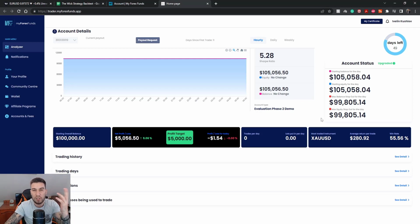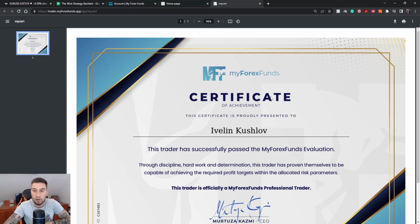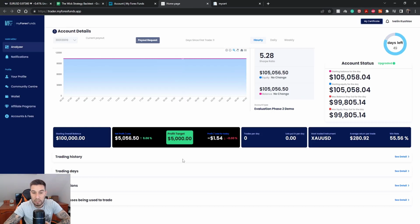Okay, and to be honest, I'm not even trading this account right now, as I am busy doing some other challenges. But let's have a look at this. So you start with your initial deposit of 100k, and you've got to make 5k, like I said, in about 60 days or something like that. So as you can see, I've passed this. I can click on my certificate up here, and it's going to show my certificate that I've passed the evaluation challenge. This is basically something that everyone gets once they go through phase 1 and phase 2 successfully. Okay, so like I said, we're going to have a look at some of the trades that I took.